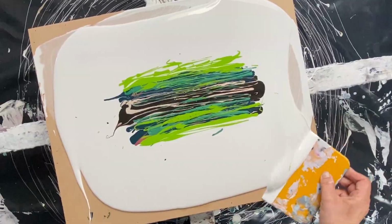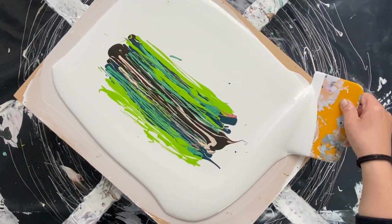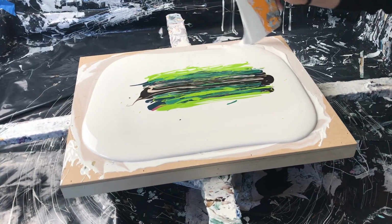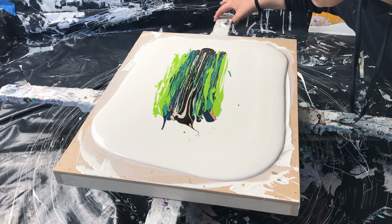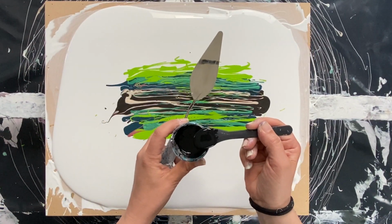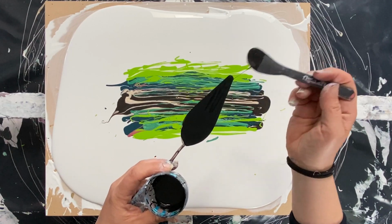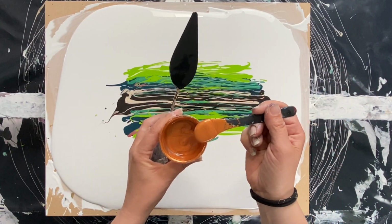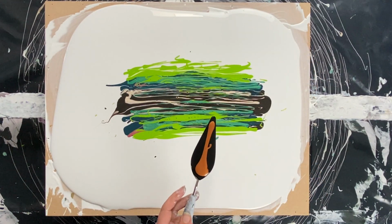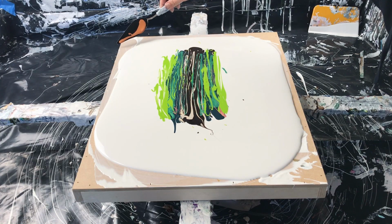To save paint, always bring it to the places where you need it. It's better than having it run off. I will use black first. That's my cell activator. Atelier Carbon Black. Good old Zeus. There was a lot. I'm gonna tip some off.